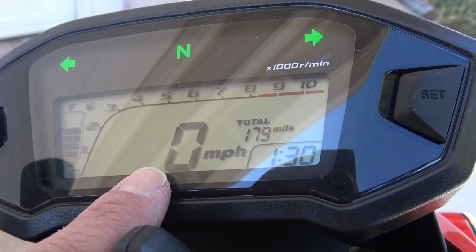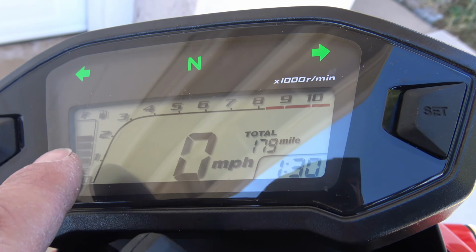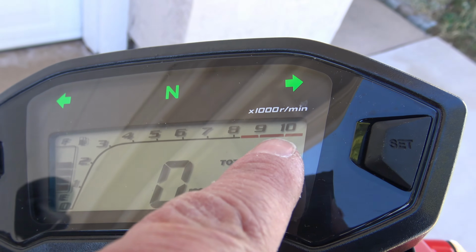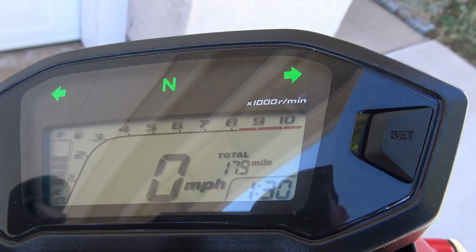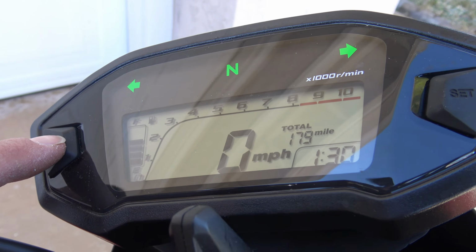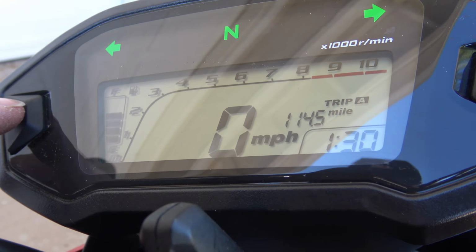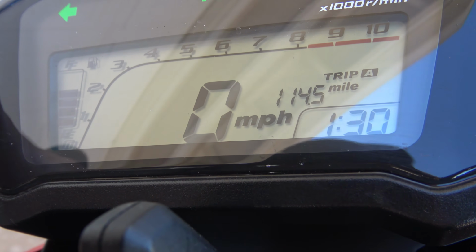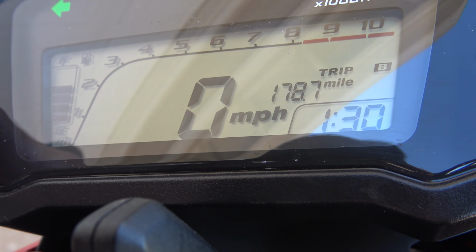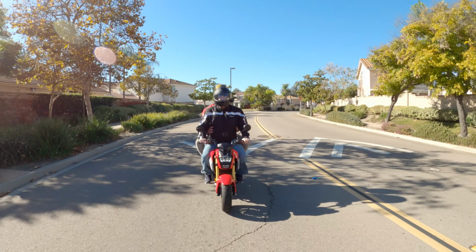So a little bit about the readout. It's very simple, but it's awesome nonetheless. You got your miles per hour, your gas gauge, your RPMs, several tripometers. Again, it's very, very simple, but it's a readout nonetheless on this tiny motorcycle that's so much fun to ride. Bottom right-hand corner, you can see your time and the different tripometers like I'm talking about. But remember that you can get this for less than $4,000, quite a bit less, depending on the bells and whistles that you want on it.